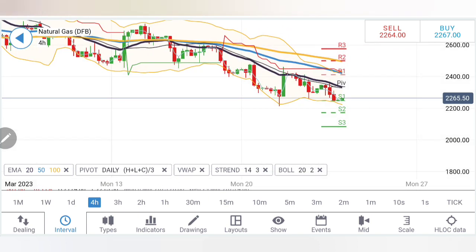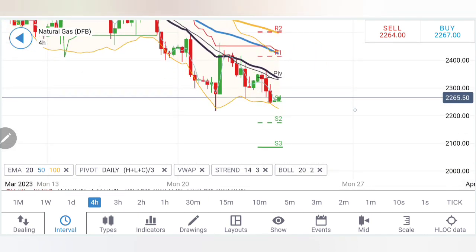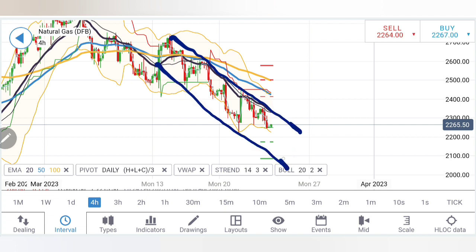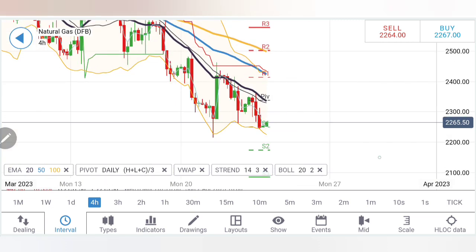And if you look at the 4-hour charts, most importantly, on the 4-hour charts too, it is trading in this bearish channel. So far it is not willing to break past the channel, and on the downside the supports are far away at 2.1. So breaking below 2.2, we can see a further sharper drop, but right now it is trying to reverse, it is trying to get support.